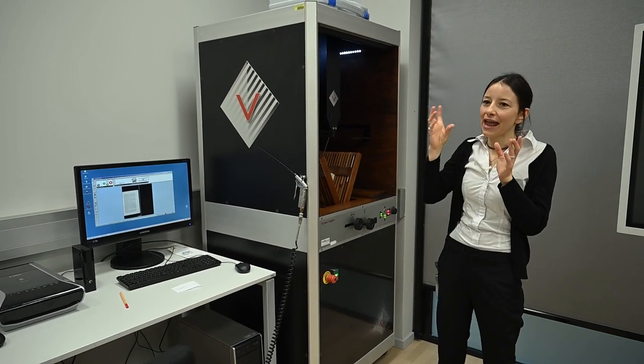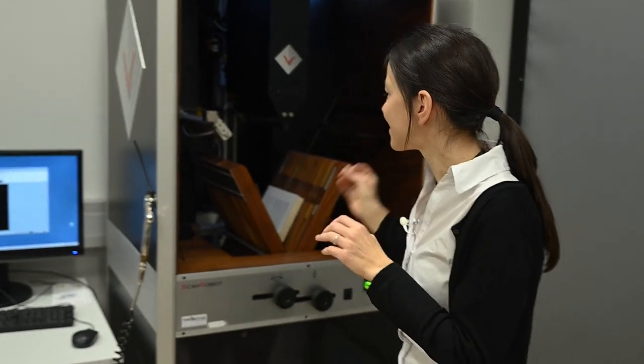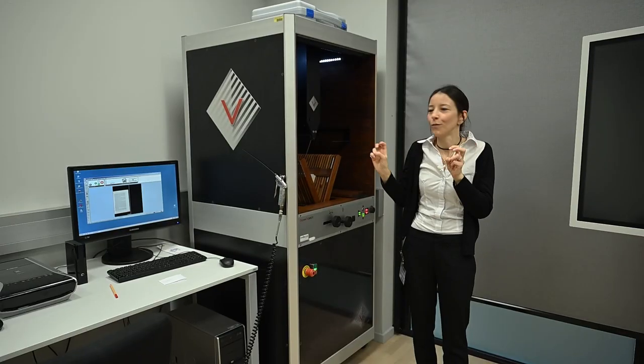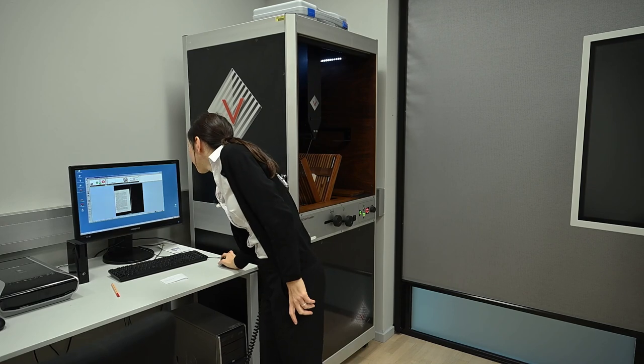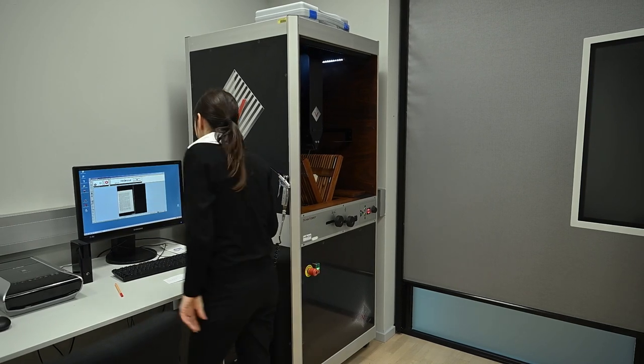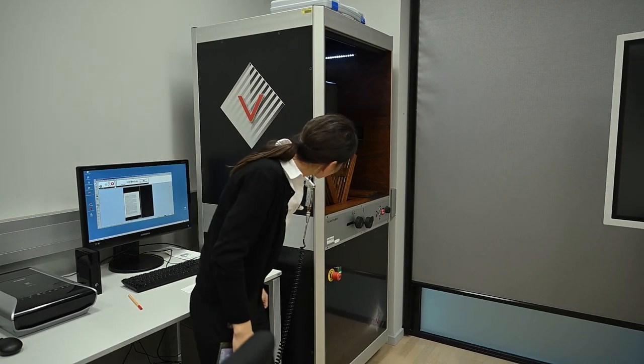So air comes from three different sides, and the pages are turned with air. So that's how it works. So there's no operator turning the pages. As we've seen with the other devices, you always need a person turning the pages. Here it's done by the robot. And I'll just show you how it works. Let's see if it does what it's supposed to do.